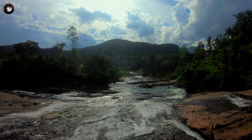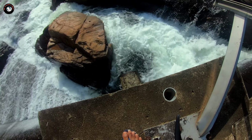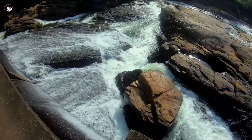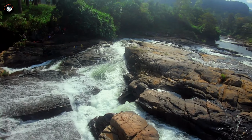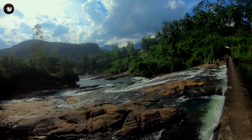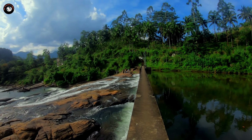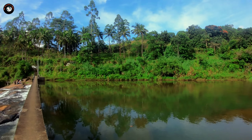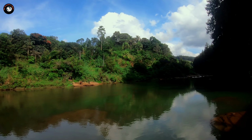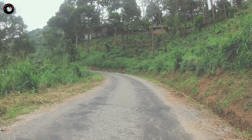Remember, caution is key here. The water can be strong, and there are rocks in the pool, so supervise children closely and enjoy the fun responsibly. Reaching Galoththa Ella is a breeze. Take a bus from Nuwara Eliya. The falls are just 5 kilometers away, waiting to be discovered. If you are going to see the Galboda waterfall by bus, you can also see this waterfall.